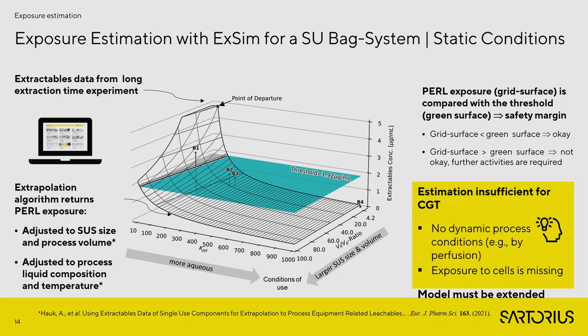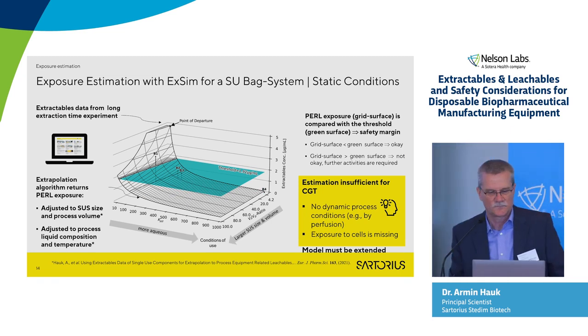Because this covers not dynamic processes. And I said in the beginning, a gene and cell therapy process uses media exchange, uses some washing steps, and we have to consider that now. And the other thing is, of course, such a model can give you no indication on the exposure on cells. In the beginning, I highlighted this exposure question, but we cannot really, this is only information about the liquid phase. A liquid phase without any biologics in. So we need some information about the cell, so that means the model must be extended.